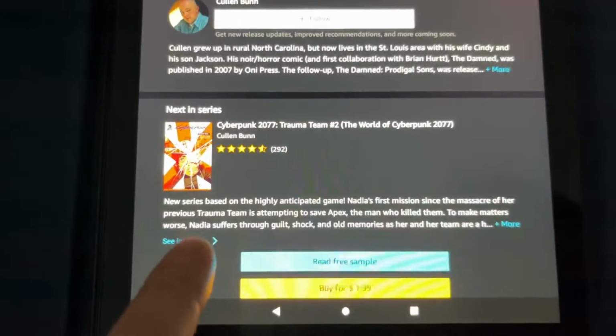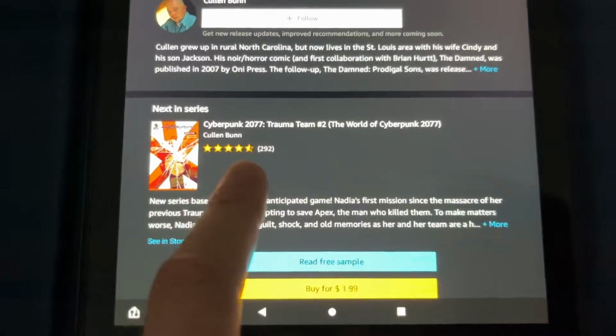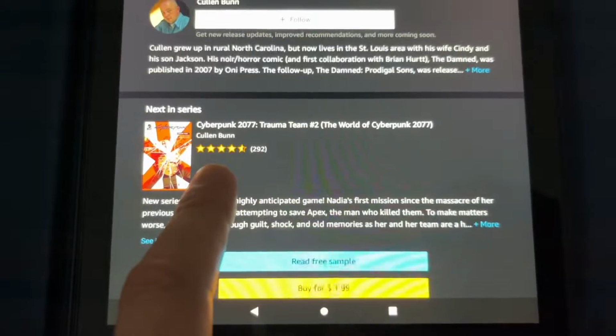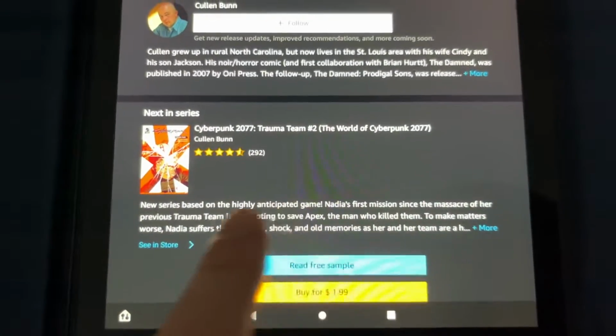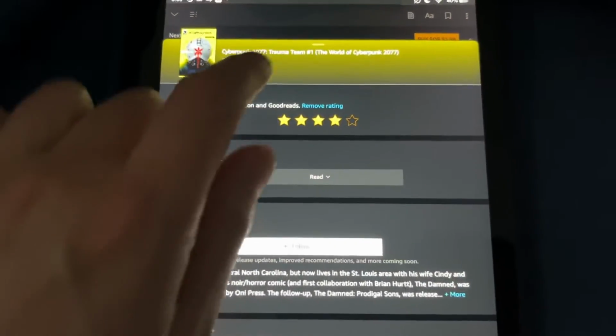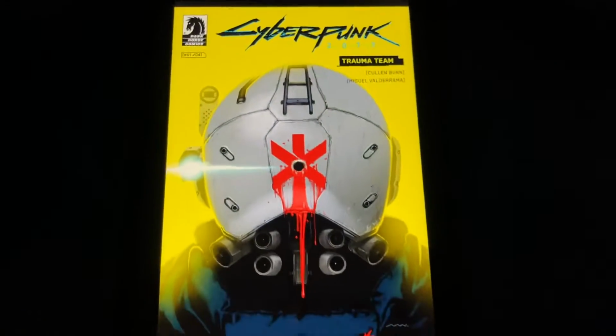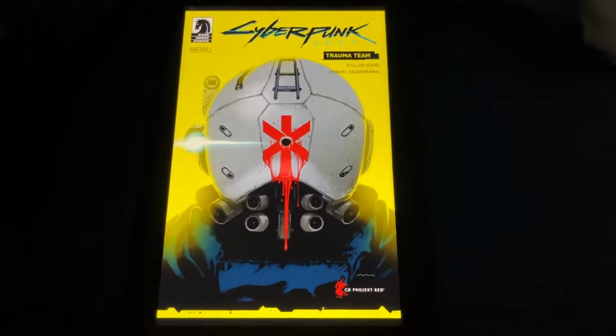Now, issue number 2, as you can see, the next in the series, is Trauma Team number 2, and that has amazing reviews, right? 292. So I don't own that yet, but I will, and you can see that's only $1.99 as well. So yeah, that is Trauma Team number 1. And through the Kindle app here, you can jump around and go to whatever page you want, and boom, there we are, back on the cover. So there you have it.